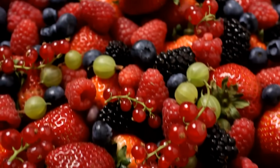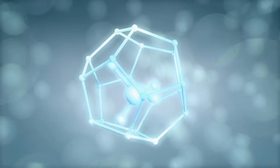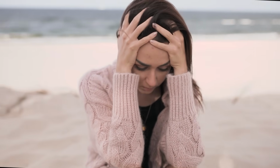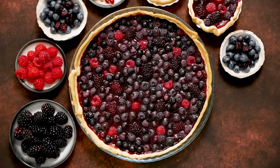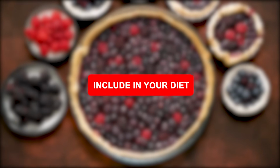Berries are another excellent food for arthritis. They are rich in antioxidants, particularly anthocyanins, which give berries their deep colours. These antioxidants help reduce inflammation and oxidative stress, which can contribute to the deterioration of joint tissue. Blueberries, strawberries, raspberries and blackberries are all good options to include in your diet.